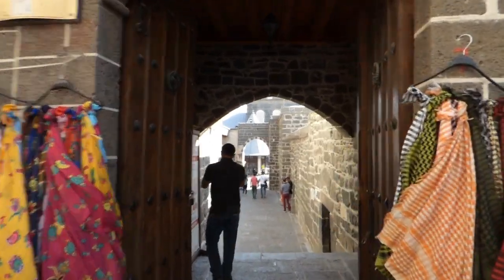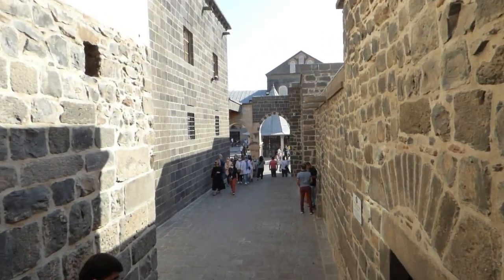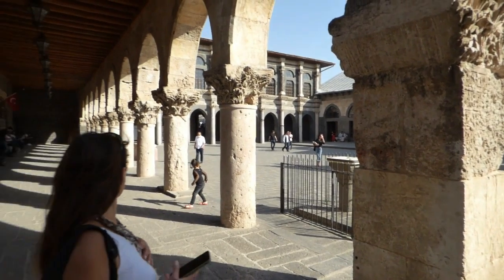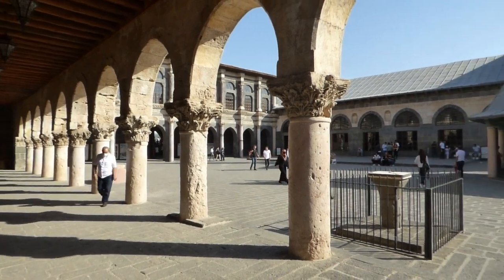Okay, so that's us. Just bought a scarf, a head scarf. And we're going down here. And this is the mosque, actually. We're meeting our tour guide down here. Oh, look at this, hey. Wow. See, every corner you turn, you find something quite unusual.